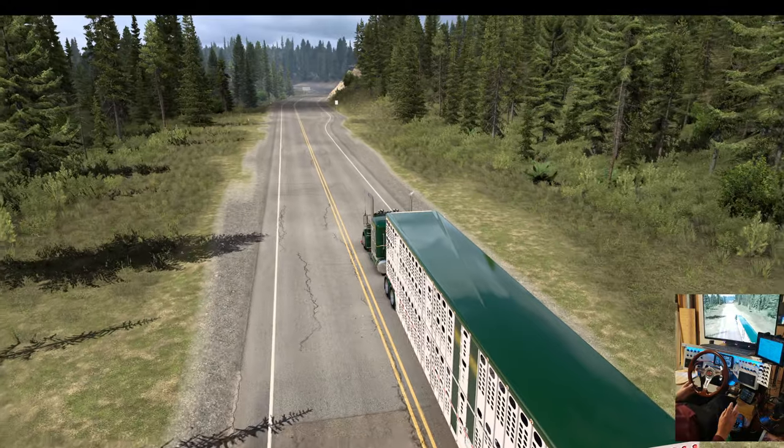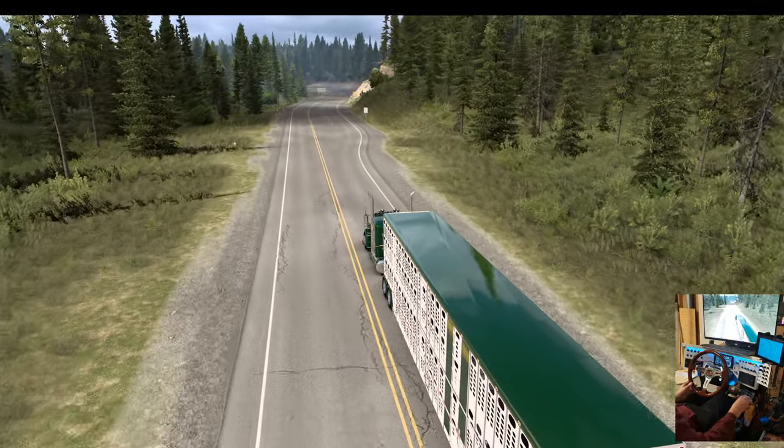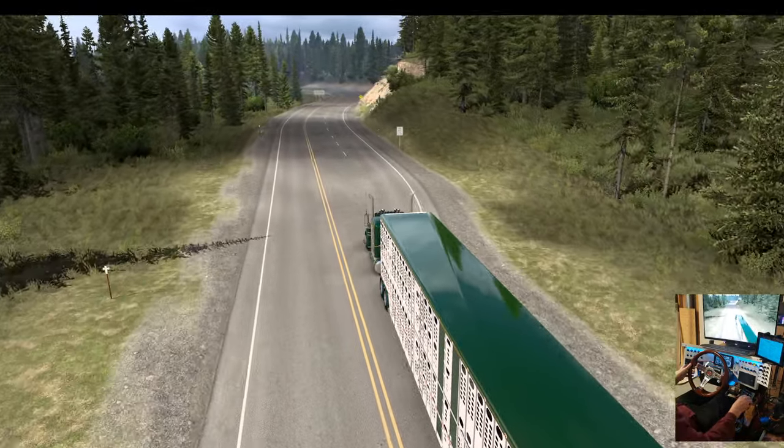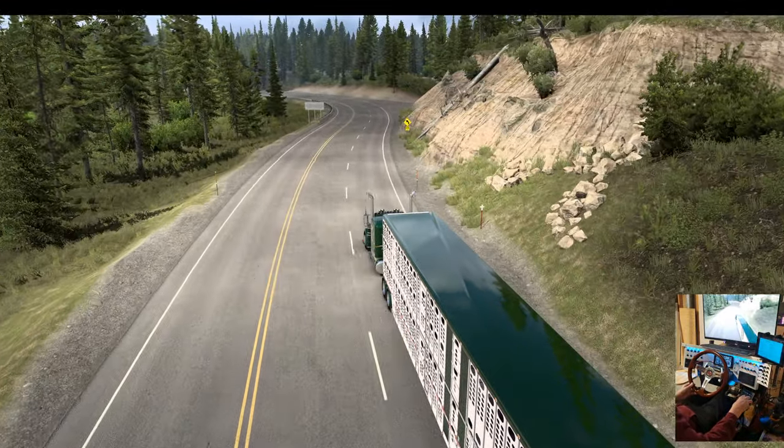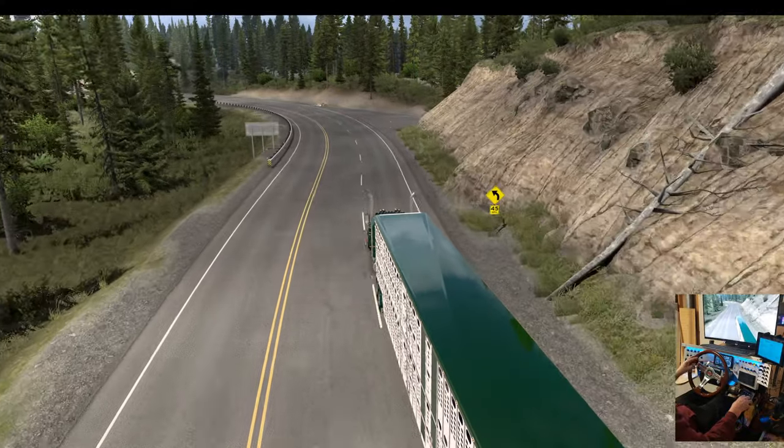DD60 in here, of course. You recognize the sound by now. 18-speed with 336 gears in the back.